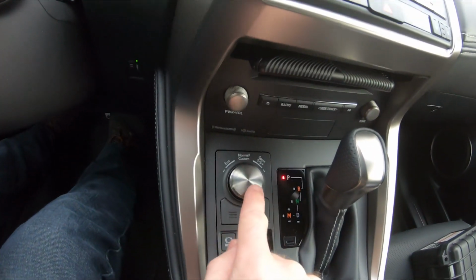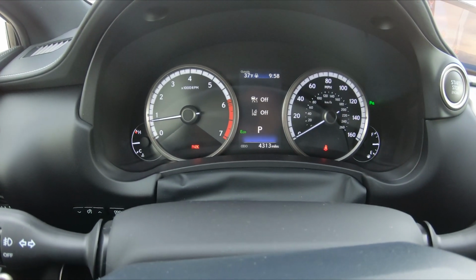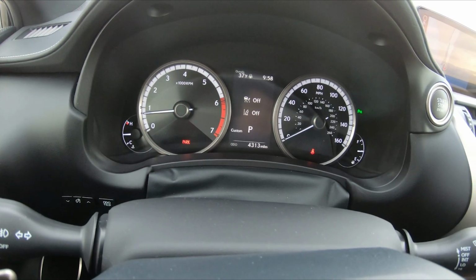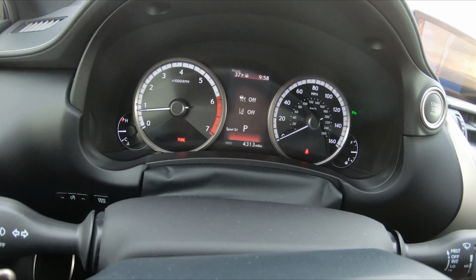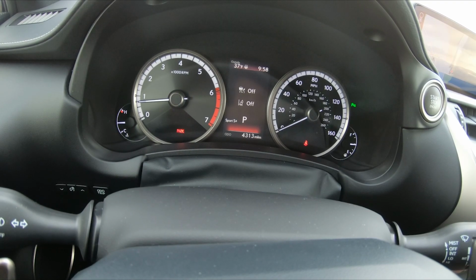You have the different drive modes here, so if you go to the left, you get the eco mode. If you push it down, it goes to normal. If you push it down again, it goes to custom, and then twist it to the right, you get sport, and twist it to the right again, and you get Sport S. And I actually heard the dampers adjust. That's the first time I've heard it doing that.